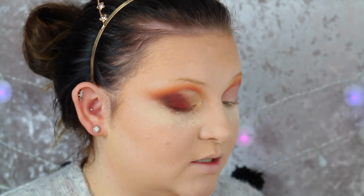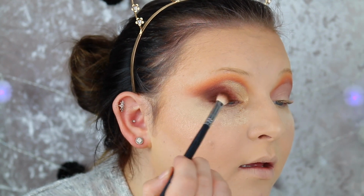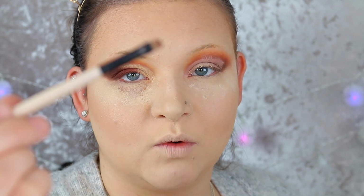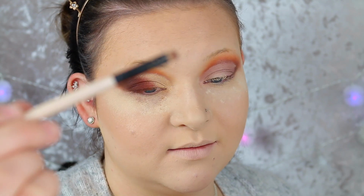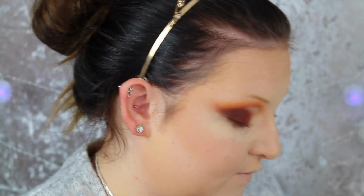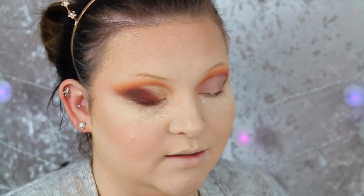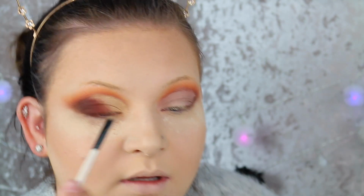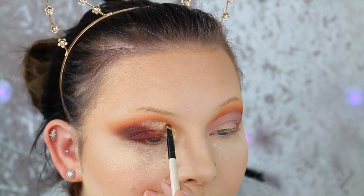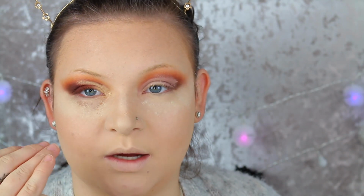And then going back in with the shade Dominatrix again, just repeating the steps till I've got it how I want it, basically. So then I'm just going to take this really small, if you can see, this really small brush. I'm just going to go in with the shade Dominatrix very lightly and just bring it around. Basically going in and darkening over that cut crease.